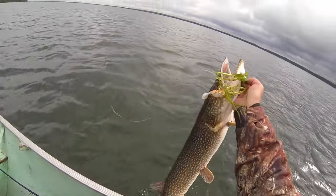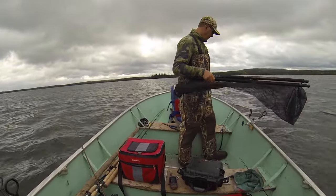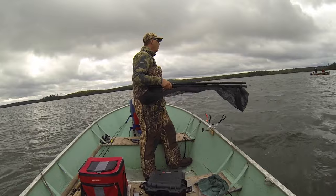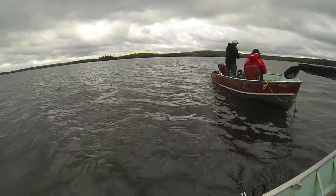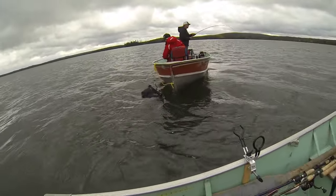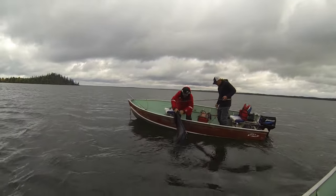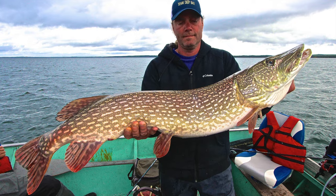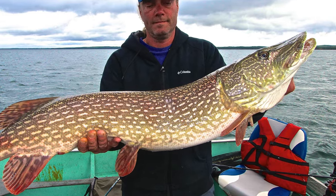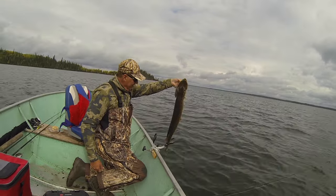Oh, yeah! Woo. Still on the same flat, right in front of the camp. We got the other boys out here with us. And Chris has one, I think, that might require the cradle, so we're going to go over and help. Look at that. There's nothing wrong with that pike.